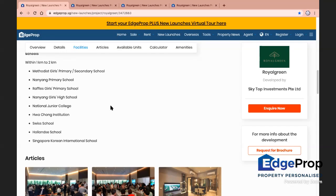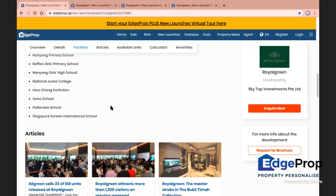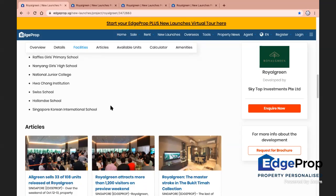Long established as one of Singapore's most prestigious residential enclaves, Bukit Timah will soon undergo a green transformation with the planned Bukit Timah Green Corridor. I'm sure a lot of people have heard about this before. This includes a 1.4 kilometer elevated linear park just at the doorstep of Royalgreen.